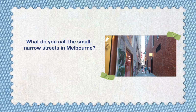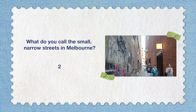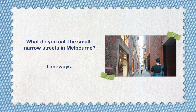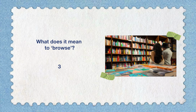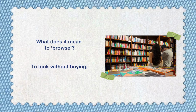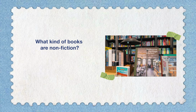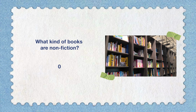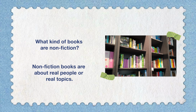What do you call the small, narrow streets in Melbourne? Laneways. What does it mean to browse? To look without buying. What kind of books are non-fiction? Non-fiction books are about real people or real topics.